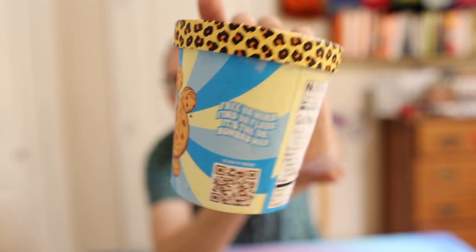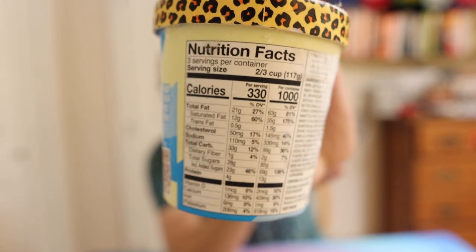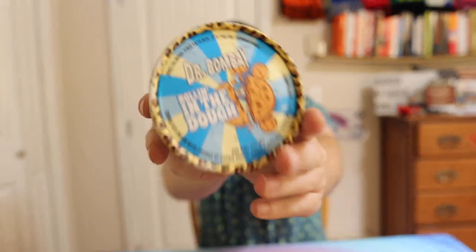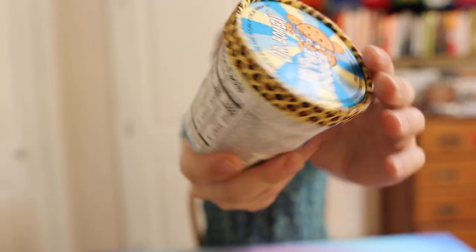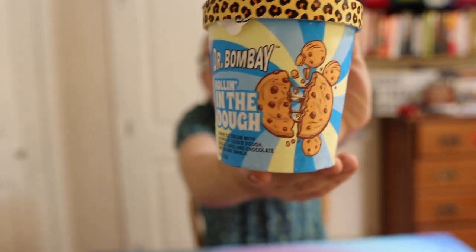I'll show you the nutrition facts, because some people like that stuff, so I gotta get rid of all this frost, because it's frosty, guys. It says 330 calories, 28 grams of sugar, and 1,000 calories for the whole entire container. So, take a look. All right, that's what the top looks like. Dr. Bombay, Rollin' in the Dough ice cream.